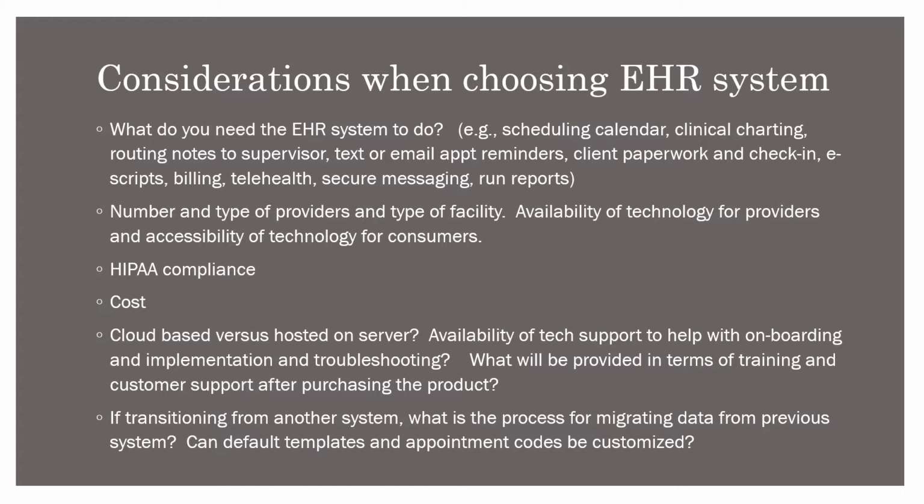of tech support to help with onboarding and implementation and troubleshooting. Often cloud-based systems are less likely to crash as opposed to ones that are hosted on servers. And then what will be provided in terms of training and customer support after purchasing the product. And again, if you're a solo private practitioner purchasing an EHR system, then it's likely that customer support will be via chat or calling an 800 number, and learning the system is going to be video tutorials as opposed to implementing a system with a larger facility, in which case there would probably be an expectation that the EHR system provided some training to the staff.